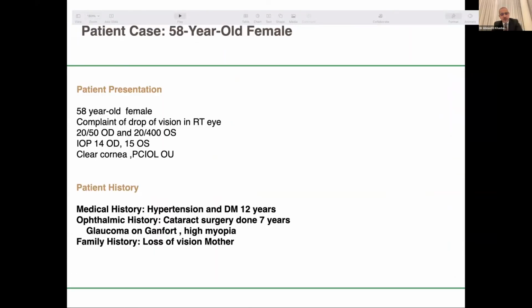I will go briefly to this female patient. She came also complaining of drop of vision, I think in the right eye. I'm sorry, about the vision in the left. She had a history of glaucoma for a long time. She was following up with me for a long time, since 2015. She had hypertension and DME controlled. There is no diabetic retinopathy whatsoever. Cataract surgery was done 7 years ago in another country, in Egypt, and she was on Ganfort for glaucoma. She had controlled IOP. She had a family history of loss of vision for her mother.